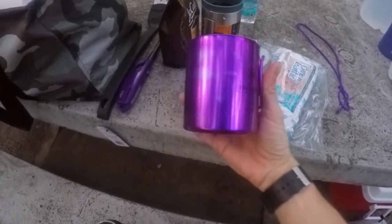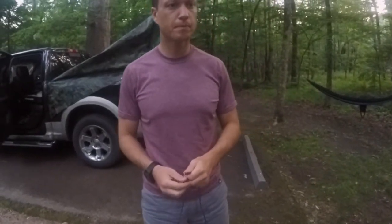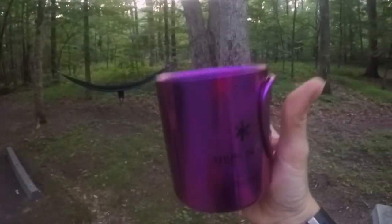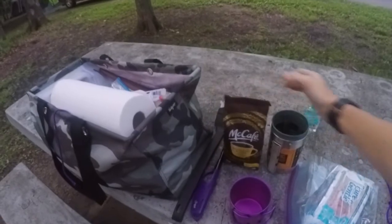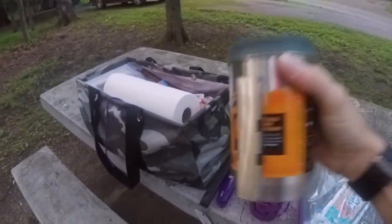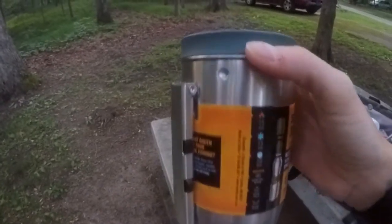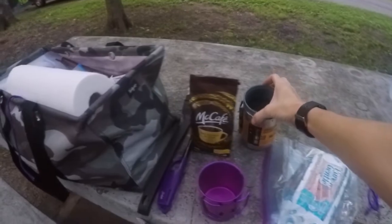My birthday present? Maybe it was Christmas present. Was it Christmas present? It's Valentine's Day present. Nothing says love like a new coffee pot. And then I got this for you for Valentine's Day. It's a coffee pot. So cool. I'll show you how to use that tomorrow.